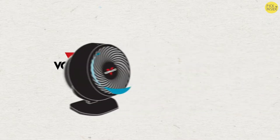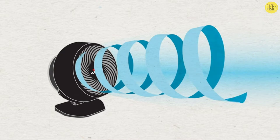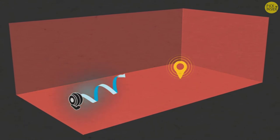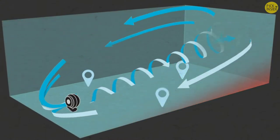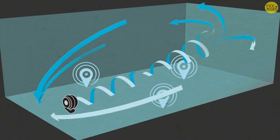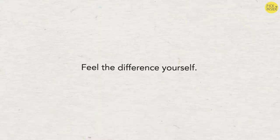It uses vortex action, a powerful stream of air that flows fast, cool, and constant in a twisting spiral pattern. This stream of air uses the walls and ceiling as pathways to circulate and recirculate the cool air, which flows continuously throughout the room. The result? You feel the difference, no matter where you are, cool and comfortable. Feel the difference yourself.